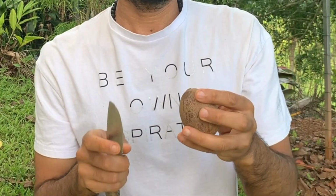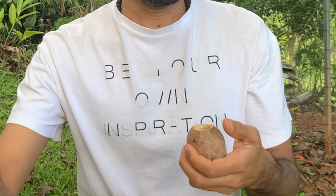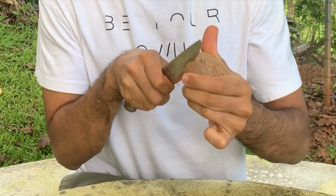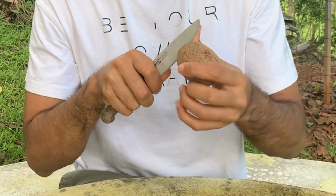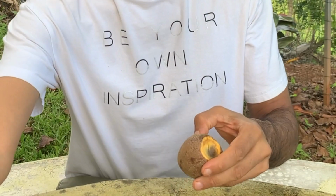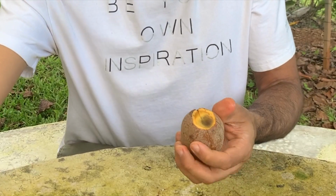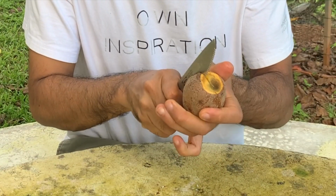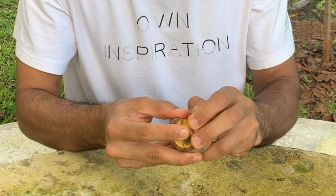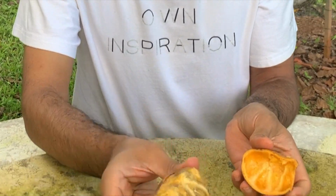So I'm going to cut this. Looks like the tip is up here. We'll make a small cut there and make a longitudinal cut. There will be a couple of seeds inside, so I'm hoping I won't need to cut through the seeds. Okay, so here we have lots of seeds inside.